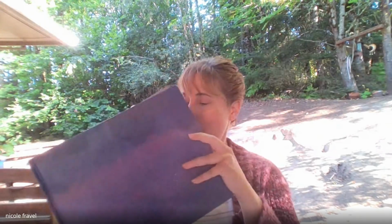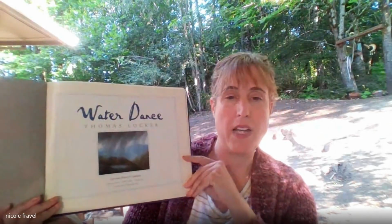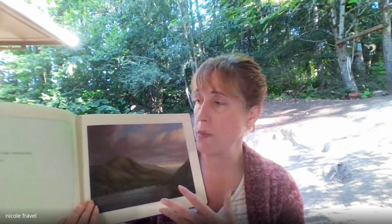Okay, so the first book is so well loved in my classroom that it's one of those books where we've taken the cover off to make it easier for the children to read the book. But it is Water Dance by Thomas Locker. And what I love about this book is the artwork, first of all, that it treats the children like people who can handle actual art, landscape paintings. And the book goes through a number of different landscapes in which you would find water in its natural forms. And almost like a guessing game, has poetic text.